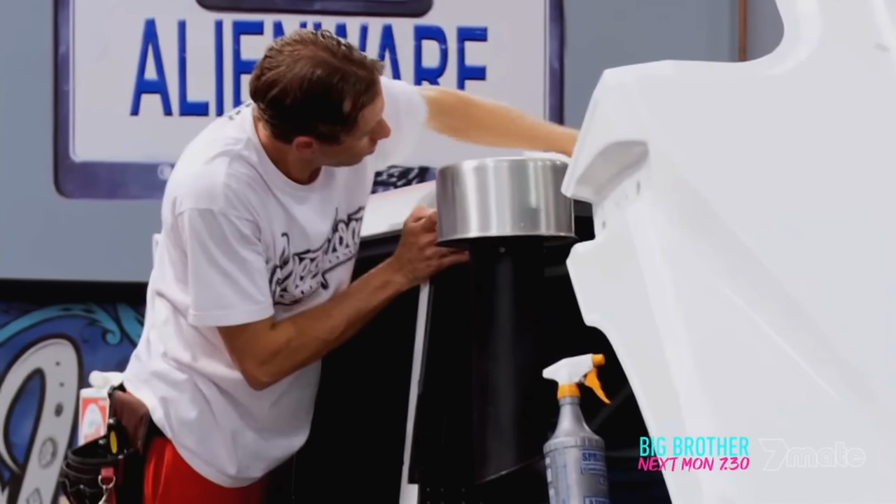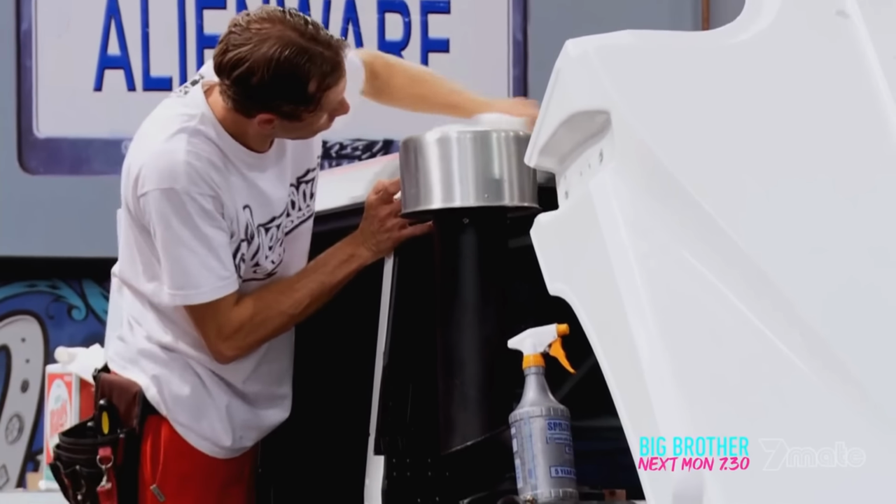Today I'm here to actually wrap the Hummer that's behind us here. We're going to go from a white Hummer to a matte black Hummer. It's going to be hard, time consuming, but it'll look great when we're done.